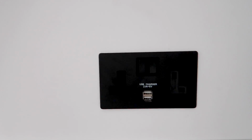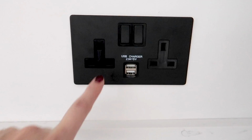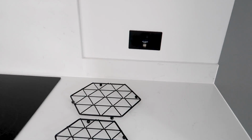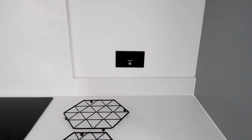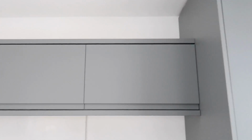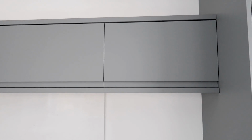Here we have one of the sockets. So I went for the ones with the little USB chargers in there because we normally both charge our phones down here, so we don't need any unsightly Apple plugs. We can just plug them straight into those USBs. Now up here we went for a little floating wall unit thing.